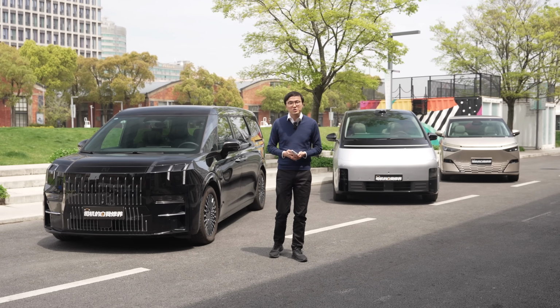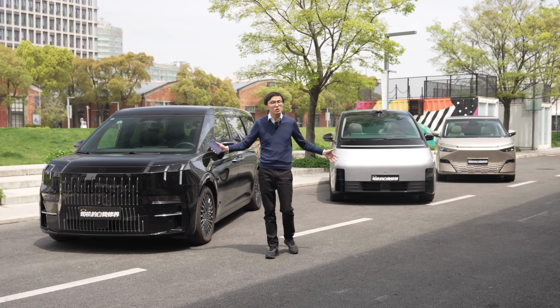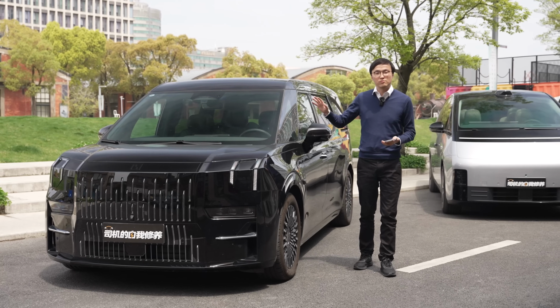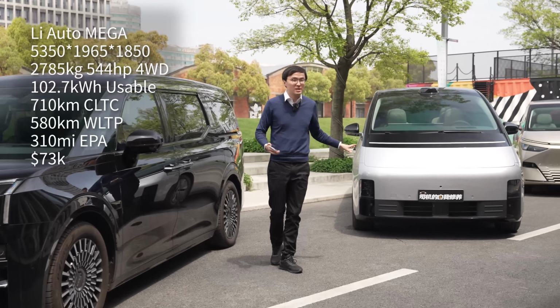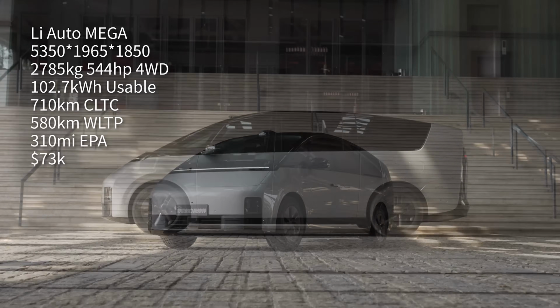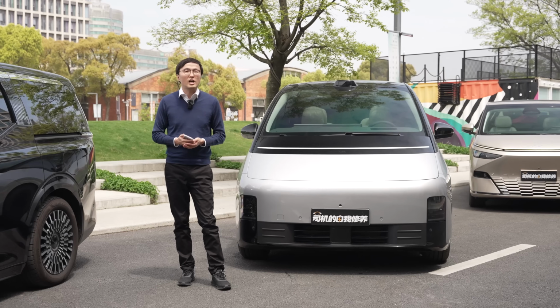Every week we bring you a fresh insight from the biggest car market in the world. Behind me are the holy trinity of Chinese electric MPVs. We have brought you reviews of the Zeekr 009 and the Xpeng X9 before, but today comes the Li Auto Mega. It's the most daring attempt out of these three. It tries to create a completely new body style, maximum cabin space and minimal aerodynamic drag. Let's see how it gets on.